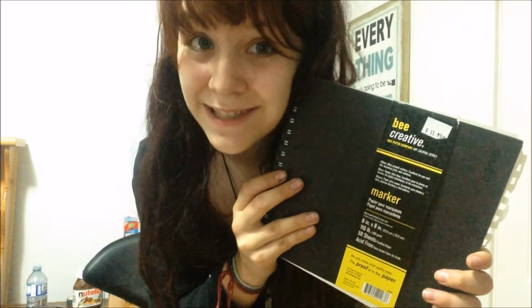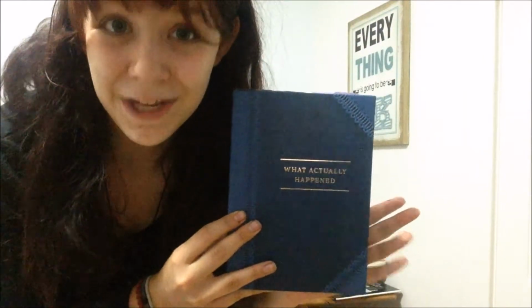I started it almost exactly a year ago. This one isn't as much a sketchbook as it is a blank notebook that I use like a sketchbook. This isn't really a regular sketchbook.